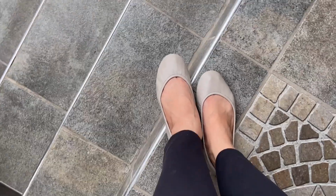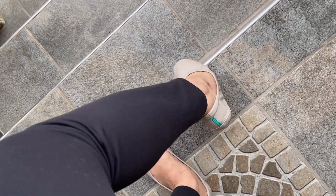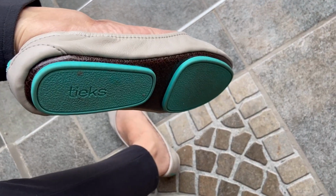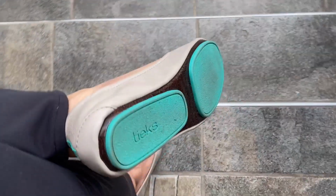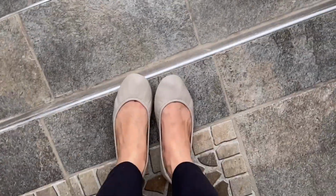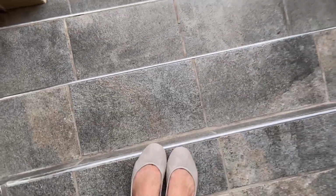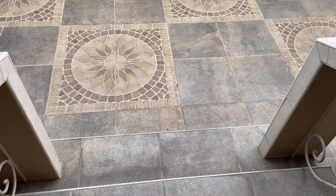Okay, so I wore my trusted and most comfortable ballet flats, my teaks, and these are in feather gray. I really love how durable and comfortable they are. You can check out my other videos or my previous videos for my teaks collection.